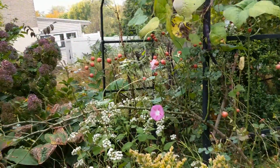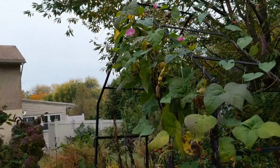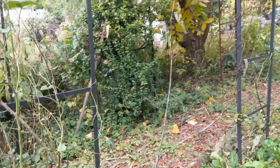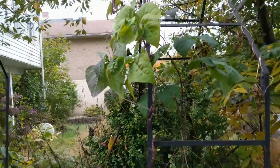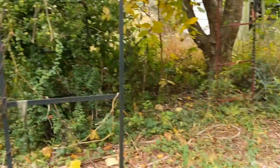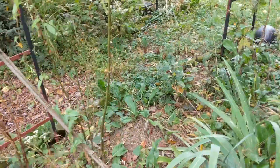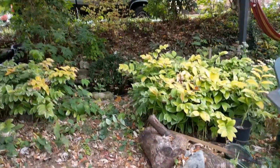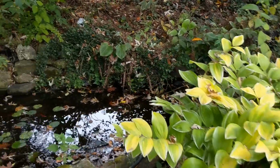Nice rose hips. And some stray morning glories that I didn't plant. They're weeds, but I left them. And these aren't the morning glories. These are beans that I got from a friend. He gave me seeds, and I just put the seeds in the ground, and it was very rewarding. And they had flowers and bean pods, and they're edible.